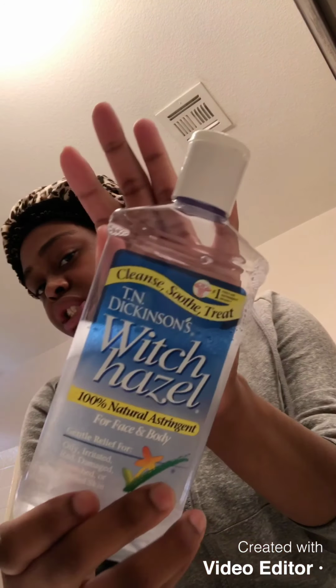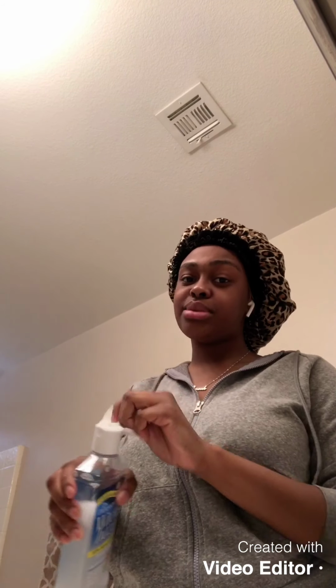Now that I'm done with my teeth, like I said, I'm gonna go back and get to this witch hazel. So what I do, I shake this up. It looks like this. I'm pretty sure everybody uses witch hazel. I use this as a toner for my skin. If y'all don't know, a toner can even your whole skin out and you get a little more color.